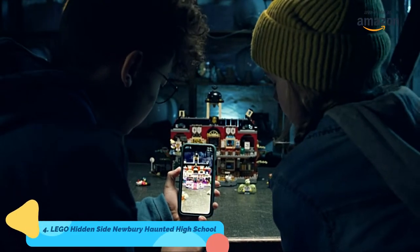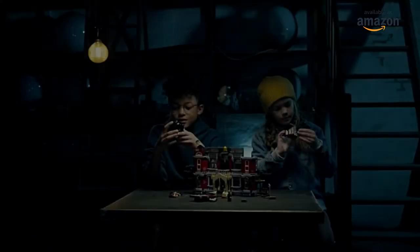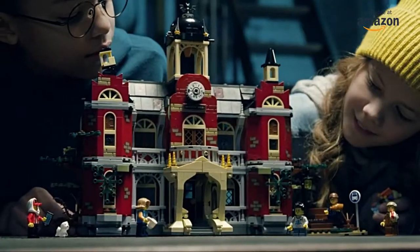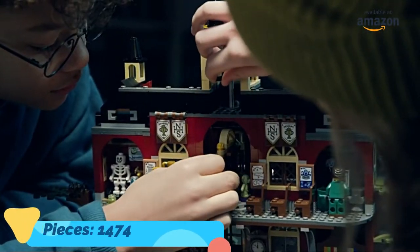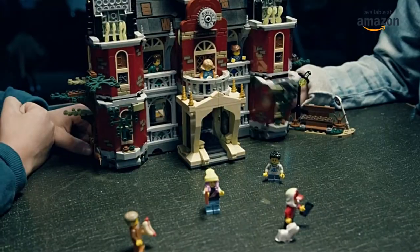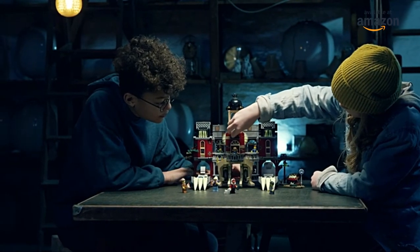Introduce youngsters to the exciting world of LEGO Hidden Side. A unique play experience that combines the open creative play of LEGO toys with an app, a great boys and girls birthday gift, Christmas gift or a gift for any occasion. This Newbury Haunted High School playset lets kids build their very own school toy for hours of imaginative play. Scan the LEGO model with a phone to make it come alive. Interacting with the model makes things happen in the app.